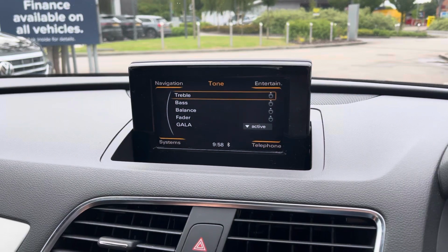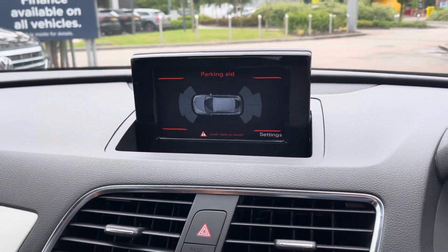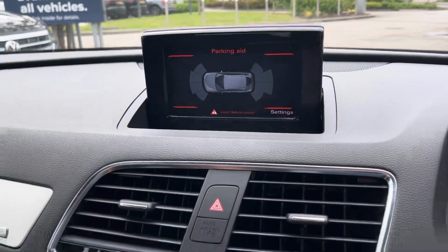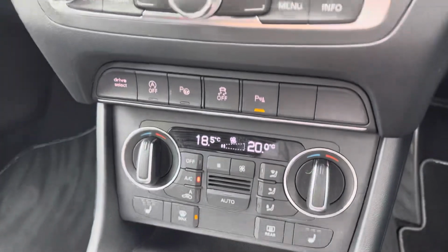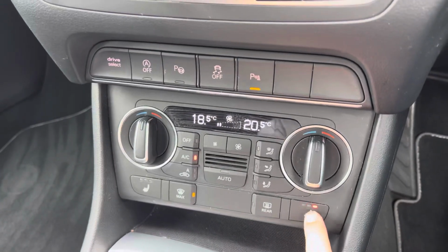For the music lovers amongst you, there's also a sound system that can be fully optimized to individual tastes and needs. And to help you park, front and rear audible and visual sensors will also be available. Easy to use 2-zone climate control system will keep you cool for the summer and also offer heated front seats for the winter months. RAC Extended Warranty is available on this vehicle.